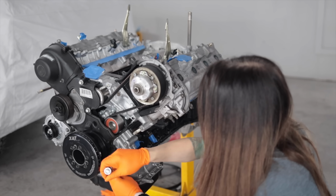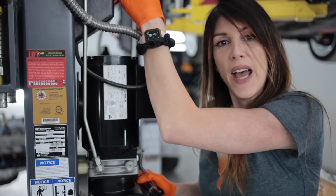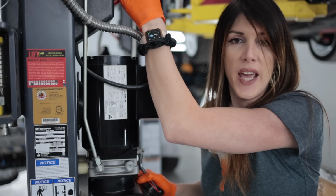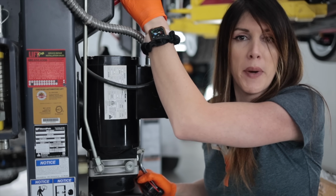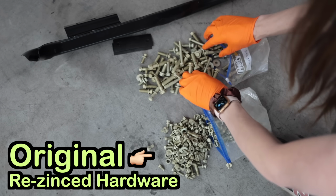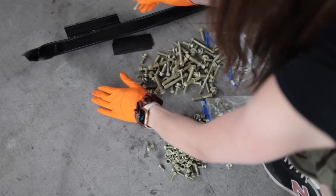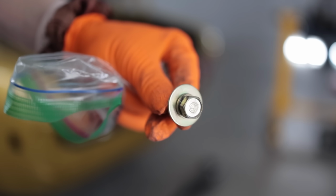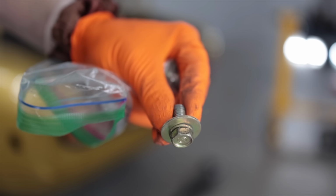Toyota. I want to get as much of that engine assembled as possible before I stick it into the car, with the exception of the headers, obviously, but it'll just make my life easier. So nice. Fresh bolts. Which ones do I need? I forgot I didn't have to re-zinc all of the hardware. Rear bumper, Celica. Crazy, this car is a 1974 and the hardware is in that kind of condition still.